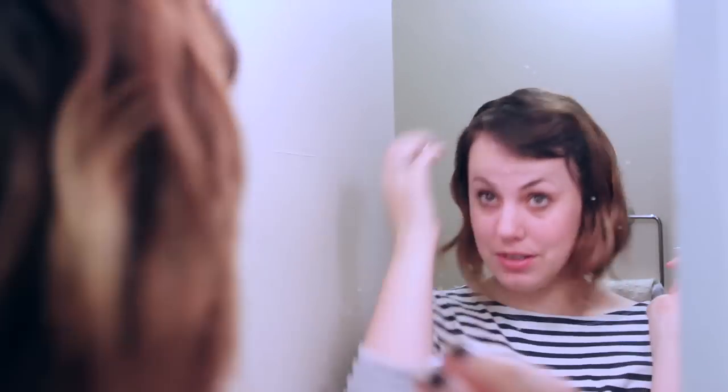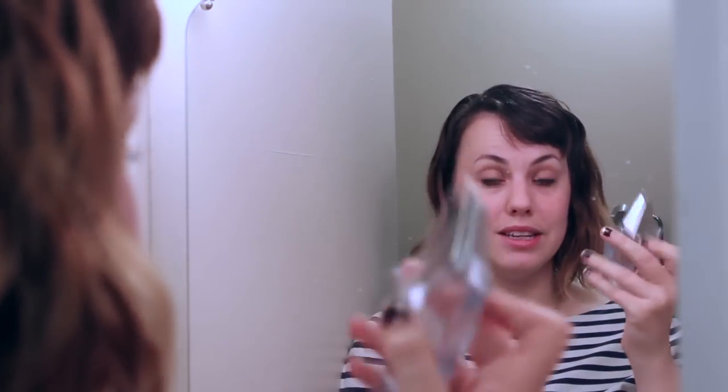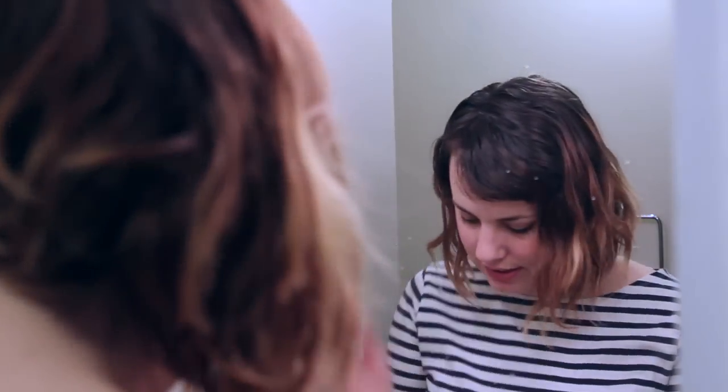Alright, now I'm just going to do a little spritz of my current favorite perfume. It is Angel by Thierry Mugler. The bottle is super, super ugly. I really wish they would change it. Also, the name is terrible, but it smells really good, and that is what matters.